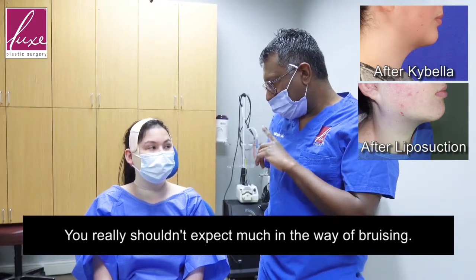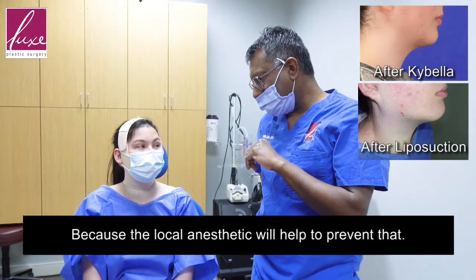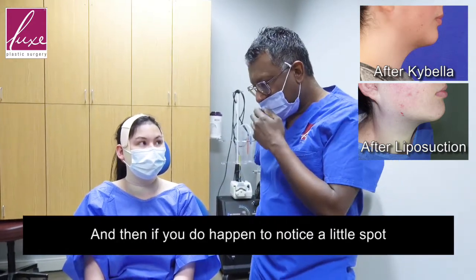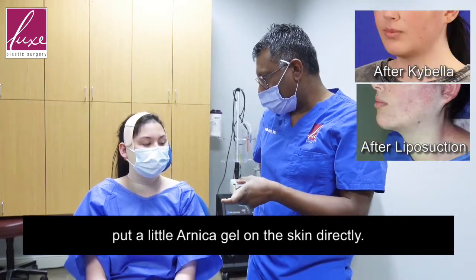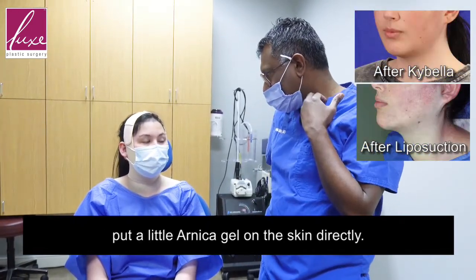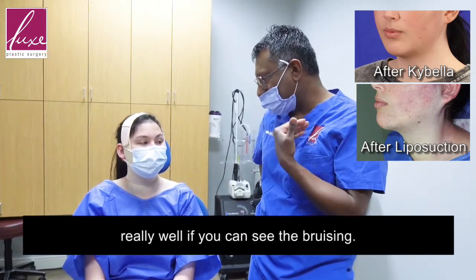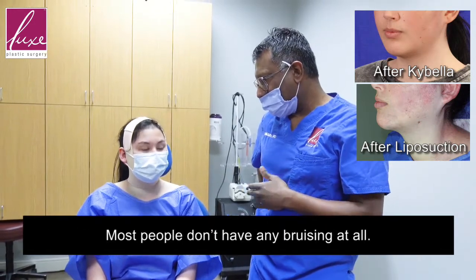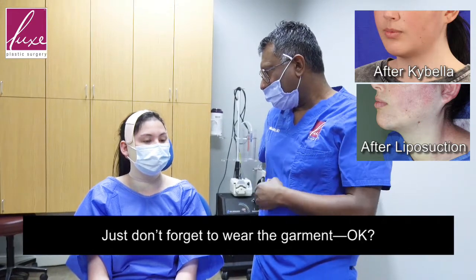And you really shouldn't expect much in the way of bruising, because the local anesthetic will help to prevent that. And if you do happen to notice a little spot of bruising here or there, you can put a little arnica gel on the skin directly. They have little pellets too, but the gel works really well if you can see the bruising. And if you do have any of that, it's not going to last for very long. But most people don't have any bruising at all. And just don't forget to wear the garment.